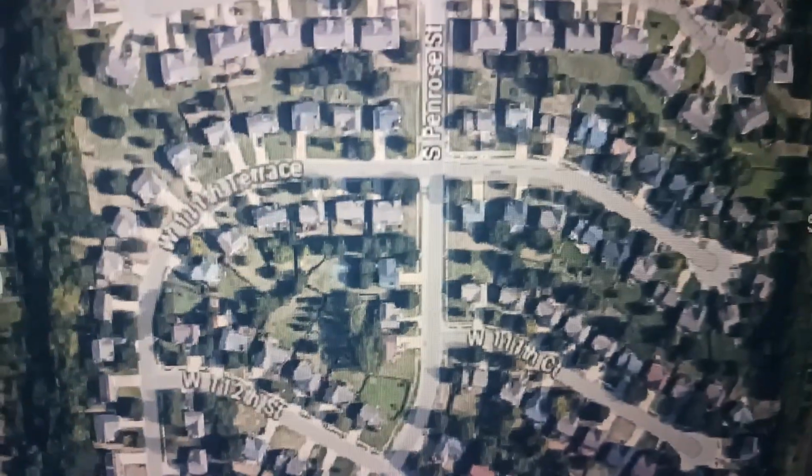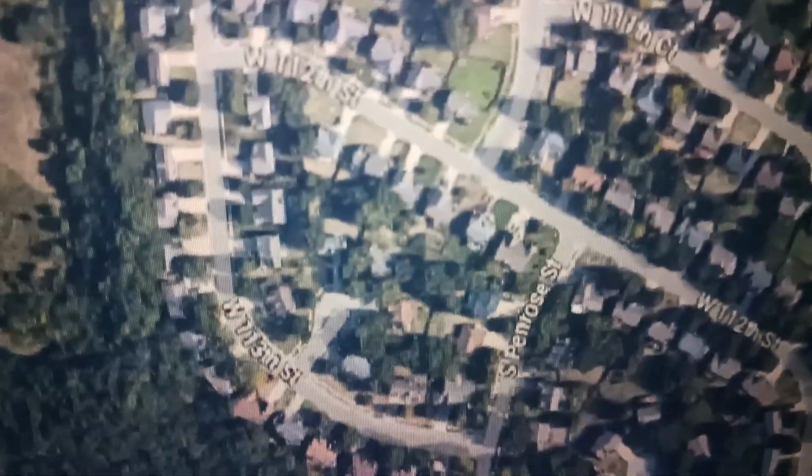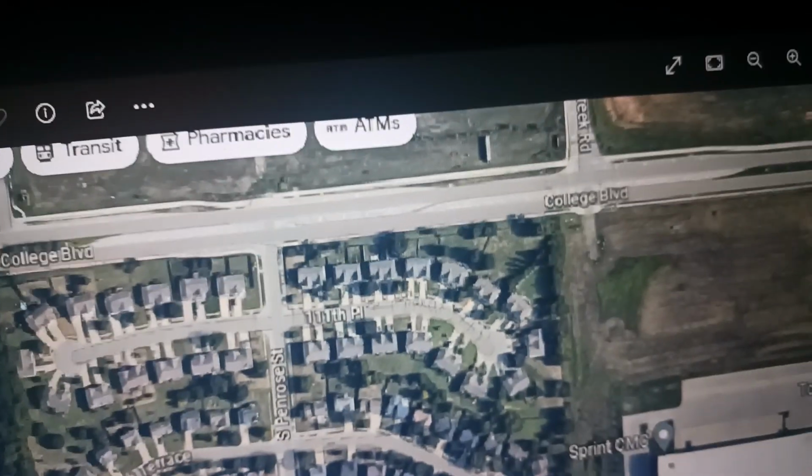So on the map, I'll show you the map again. We are right in the middle there, and we're gonna go up that way, go down, somehow turn around, and go up and look in the cul-de-sacs in some order or another. Look in those two, and then we're at College right there. There should be College, right?